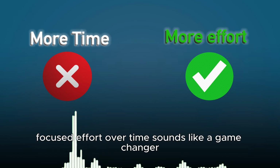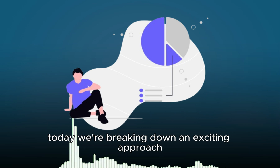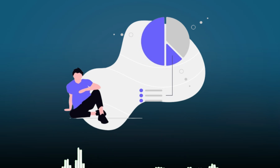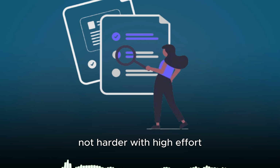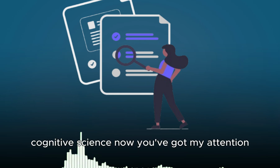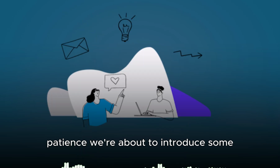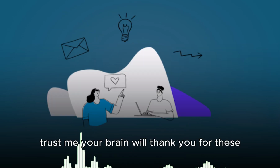Focused effort over time sounds like a game changer. So, what's the secret? Today, we're breaking down an exciting approach based on cognitive science that could transform your English learning journey. It's all about working smarter, not harder, with high effort. Cognitive science? Now you've got my attention. What's the study? Patience. We're about to introduce some unique techniques that will make your English learning unforgettable. Trust me, your brain will thank you for these.